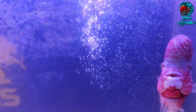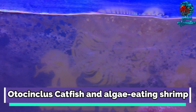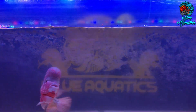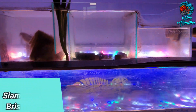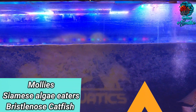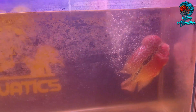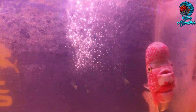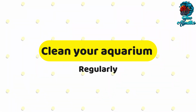For smaller tanks, you can bring home otocinclus catfish and algae-eating shrimp. For larger aquariums, you can introduce mollies, Siamese algae eaters, and bristlenose catfish. With these natural algae eaters, you may run out of algae soon and have to buy some commercially available algae-based foods to feed them.